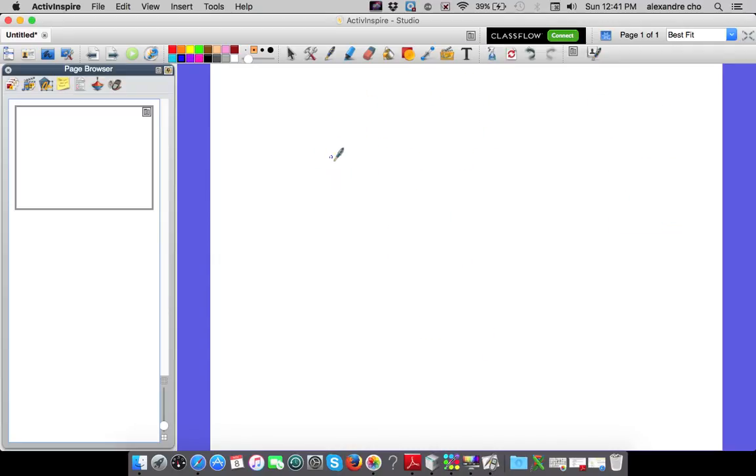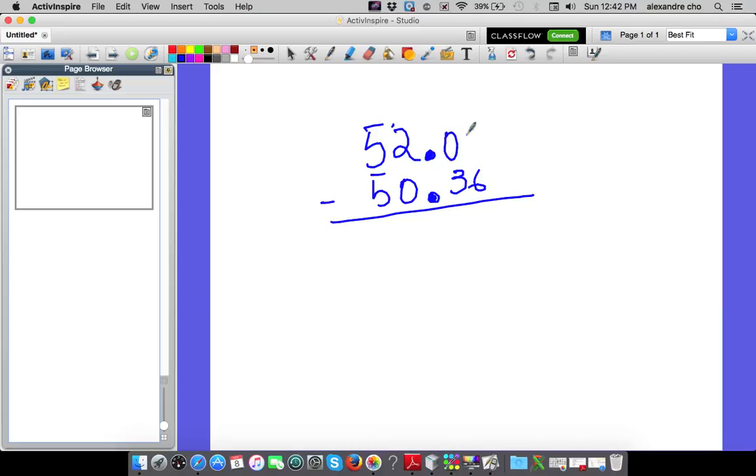4. A building is 52 meters tall. The next building is 50.36. What is the difference? Difference should remind you of subtraction. So you got 52. It doesn't have a decimal, so you definitely can add one right there. And we're going to subtract 50.36. Let's add a decimal here. So decimal under decimal because it's a subtraction problem. Okay. And we need to add these placeholders.